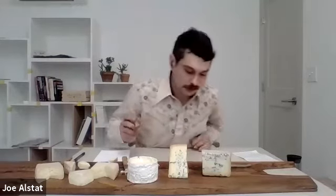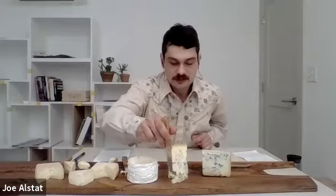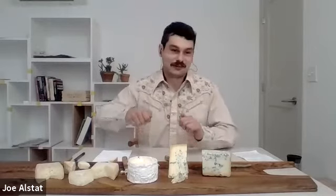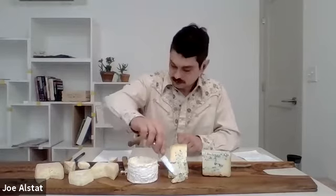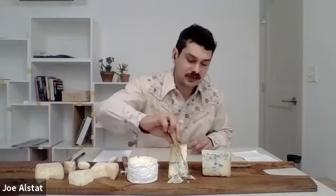So next we have our Bluebird. This is about 100-day aged blue cheese. This one we try to make fudgy. We're not going for a crumbly blue here. A lot of restaurants really like this because they're able to slice it for cheese boards. They can take it out on their cart and you just don't have a pile of crumbles when you try slicing into it. This one was made July 14th, so right in the middle of the summer.